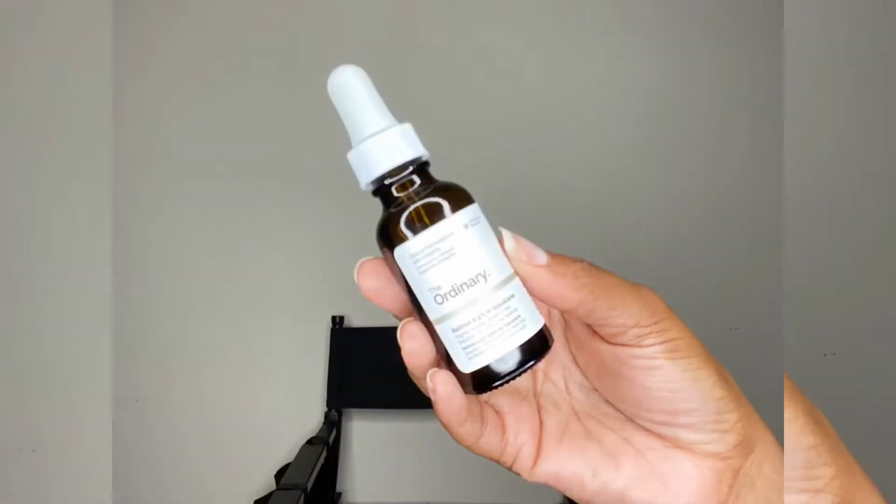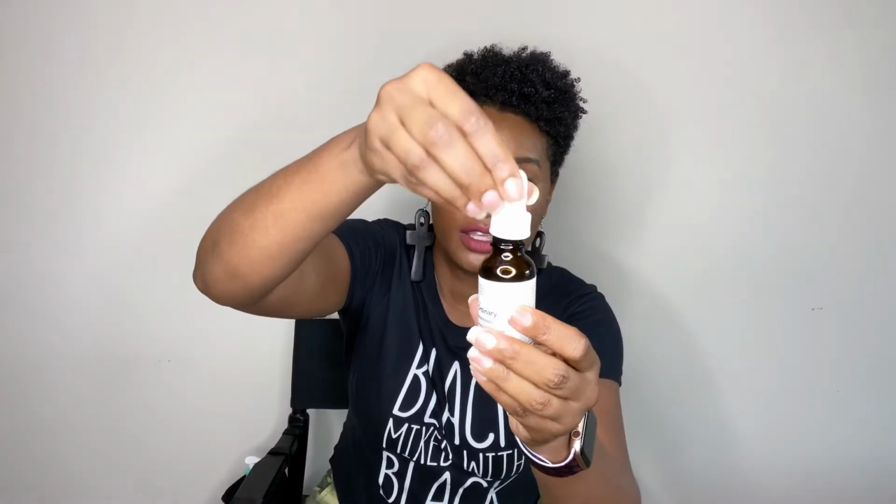So here is the retinol. This is also from The Ordinary. I really do like their products. Can you tell? This is their retinol 0.5% in squalane. You can get this for about the same amount. See that? So this is yellow in color, whereas the niacinamide is clear. You can also get this for, I'm thinking for sure below 10 bucks.